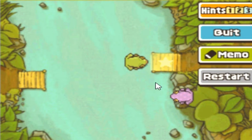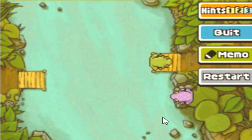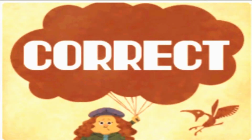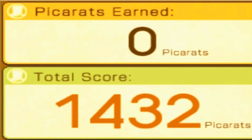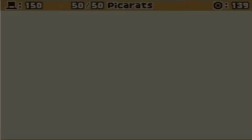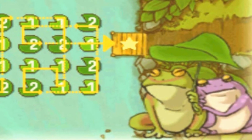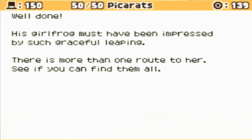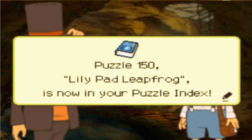There we go. A challenging puzzle, to be sure. Nice. No puzzle without an answer. That one took me a few tries, but I finally was able to get it. Well done. His girl frog must have been impressed by such graceful leaping. There is more than one route to her. See if you can find them all. Yeah, you can redo puzzles if you go to the puzzle index.